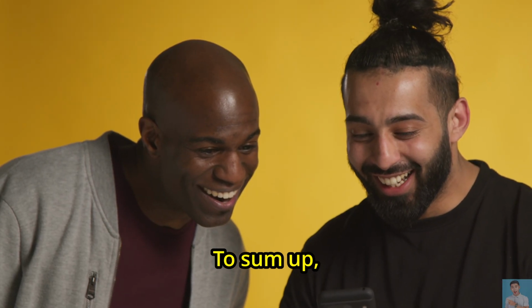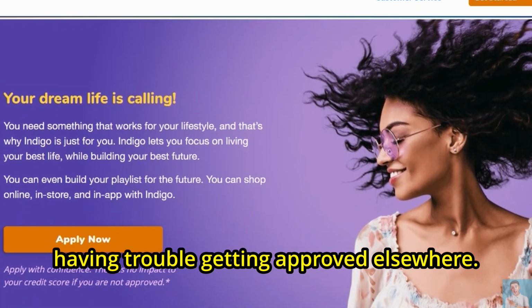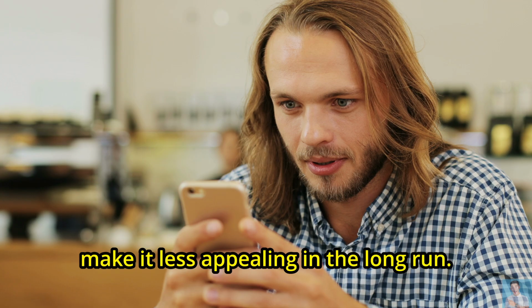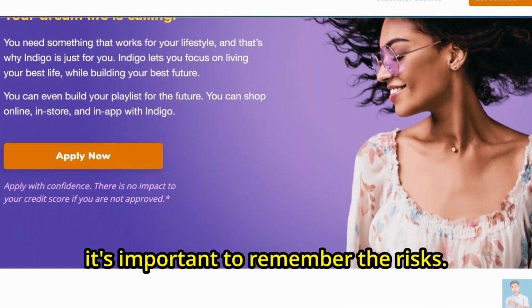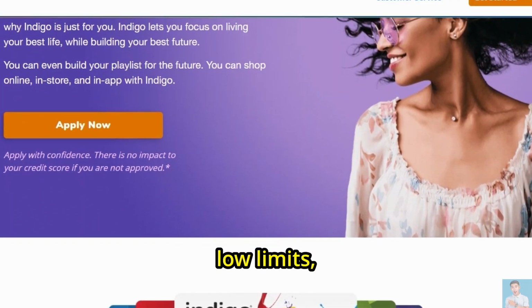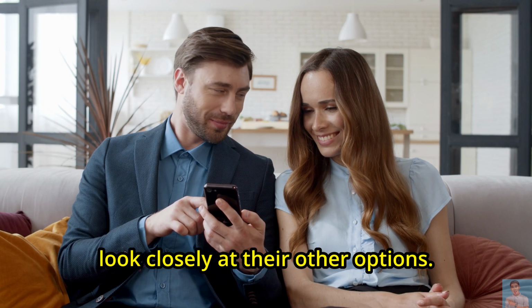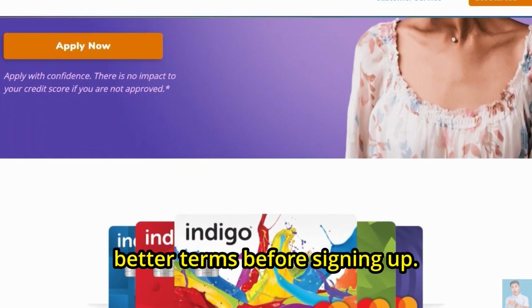To sum up, Indigo Mastercard opens a door for those having trouble getting approved elsewhere, but the steep fees and high interest rates make it less appealing in the long run. While it can help with credit building, it's important to remember the risks: costly fees, low limits, and inconsistent service. Anyone considering this card should look closely at their other options, especially secured cards with better terms, before signing up.